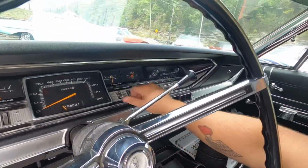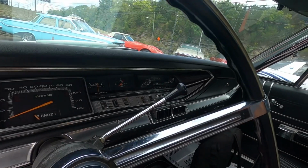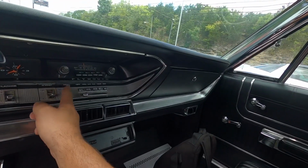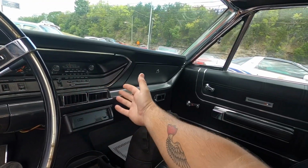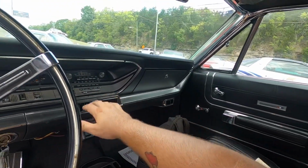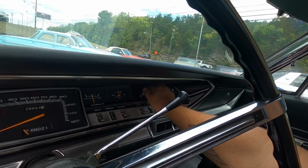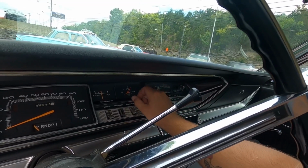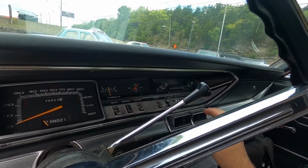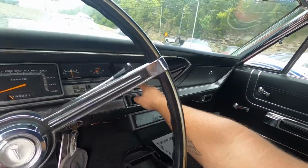Try some stuff out, like the wipers. They work. Try out our blower motor. It's blowing really hard. Feels good. We'll leave it on. I got it on AC. I doubt it works, but we'll see. Radio? Maybe. I'll leave it on a second. No, the clock's not doing anything. AC's not working. That is hot. We'll turn it off.